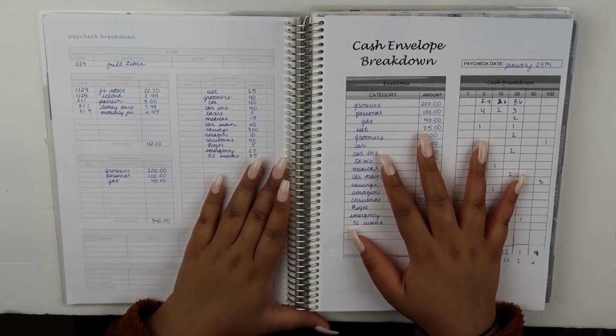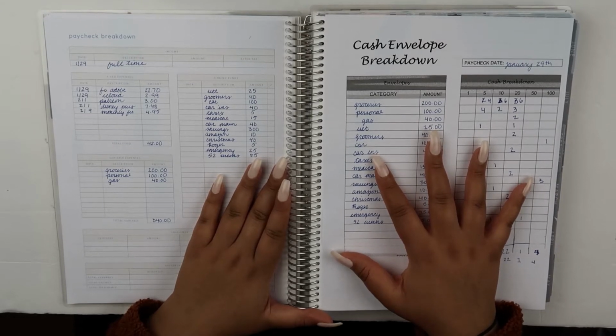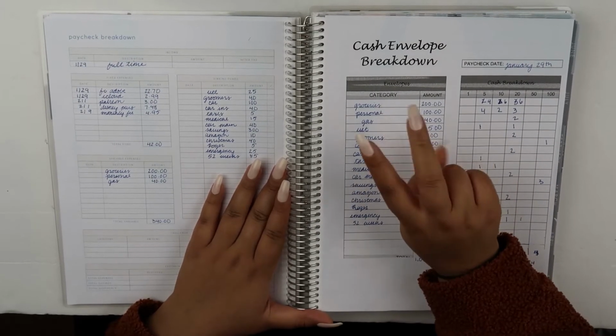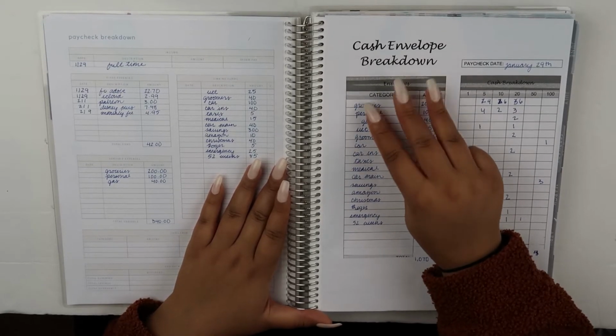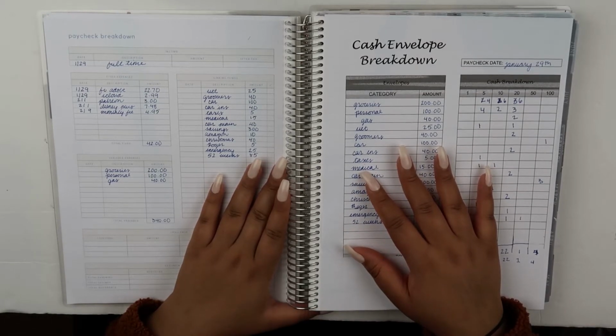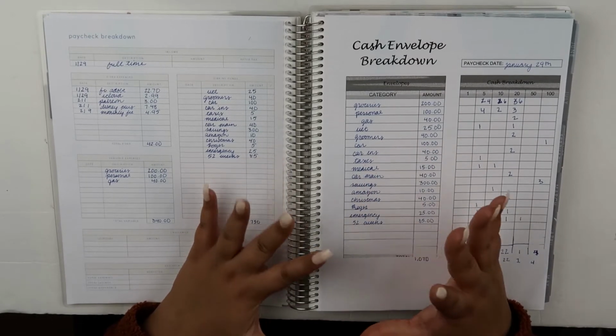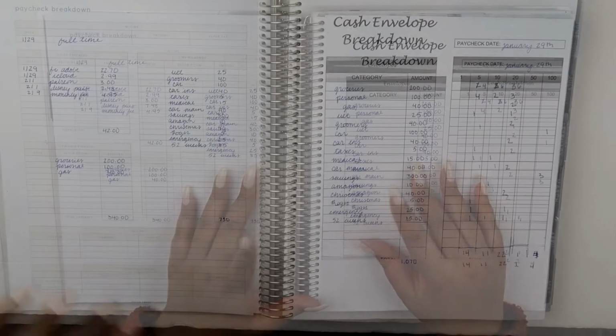My name is Jessica. I am 26 years old. I work full-time, and my main goals right now are to save as much as I can, pay off my car as soon as I can, and just get my life together. If those things interest you, I'm sure that my content will be something that you enjoy. But without further ado, let's go ahead and get into my budgeting.